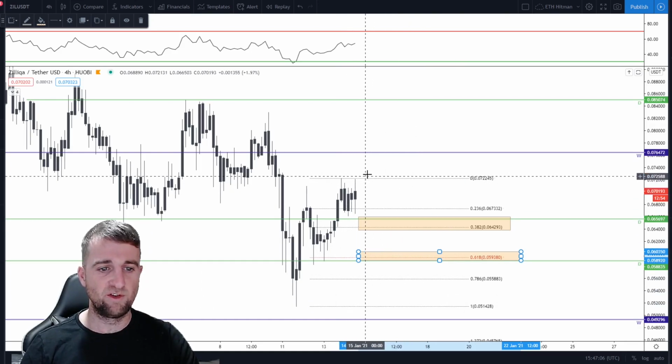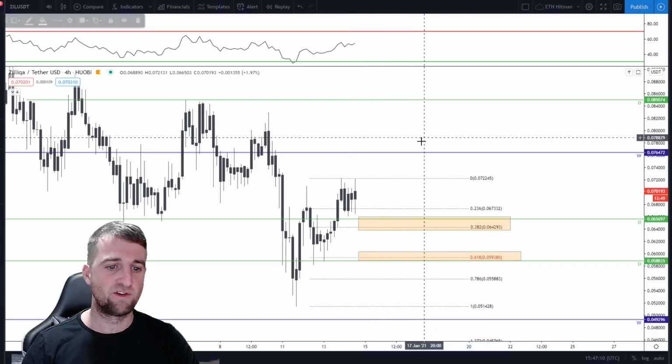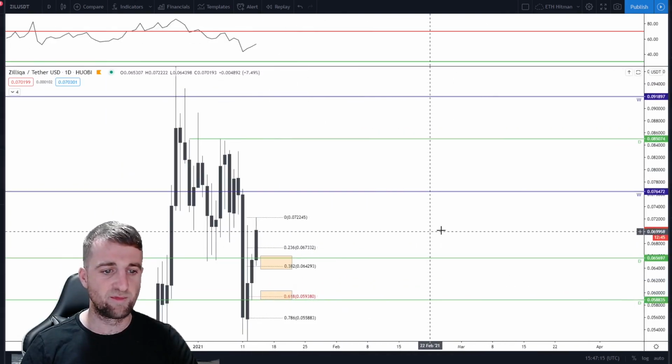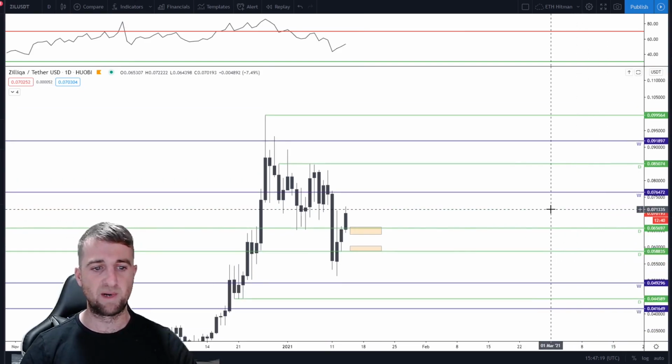But just monitor, if it does start pushing back up to here and we do break through this level, then this is going to be the area to buy. But you just have to monitor that for now. If we just drop back into a daily time frame, we'll get rid of the Fibonacci. So that is two levels to potentially buy in.